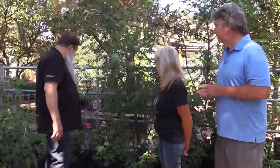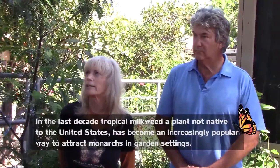Okay, now I understand that there's really two different classifications for butterflies. You've got a host plant, and then you have a nectar plant. And a lot of people don't understand exactly what the difference is. Okay, so can I start off here first? Yes. I mentioned earlier the butterfly bush, the buddleia. Is that a host plant or a nectar plant? That's a nectar plant. So can you have a nectar plant without having a host plant? Sure. You can, and then some host plants will double as a nectar plant. Really? Like a twofer.